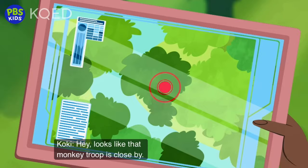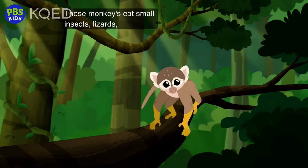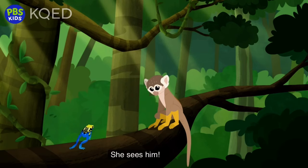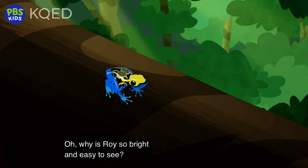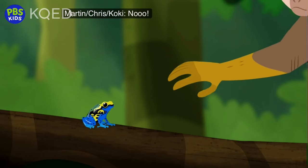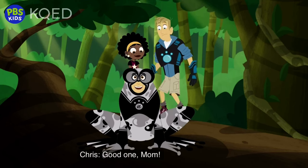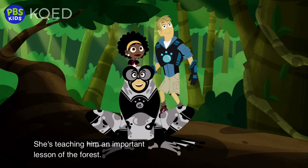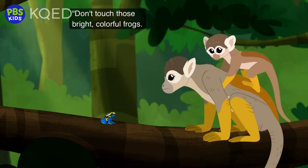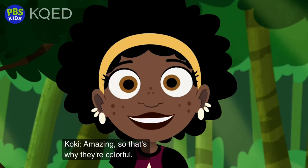Hey! Looks like that monkey troop is close by. There's one! Those monkeys eat small insects, lizards, and amphibians. Roy, look out! She sees him! Oh, why is Roy so bright and easy to see? Uh-oh. No! Good one, Mom. She's teaching him an important lesson of the forest. Oh, yeah, she's saying, don't touch those bright, colorful frogs. They're poisonous. Amazing! So that's why they're colorful.